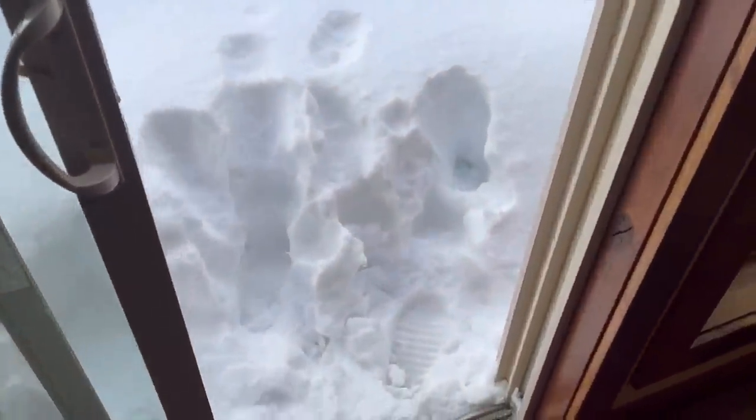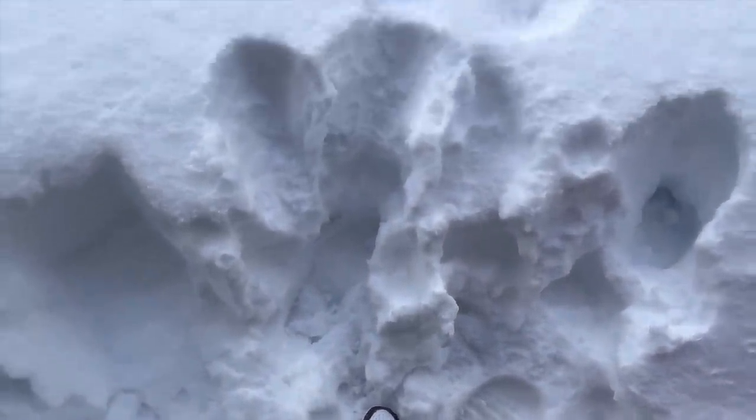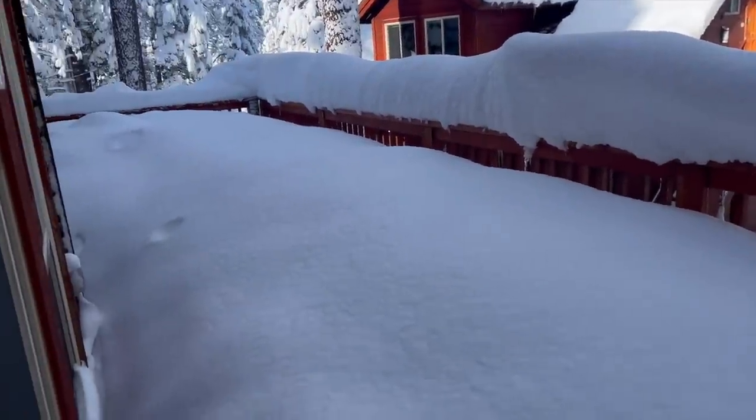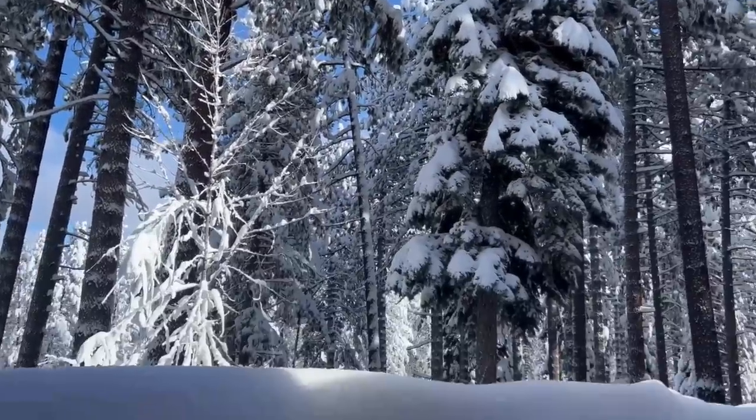Guys, look at all this freaking snow. Look. This is like no balcony. Like no balcony, you guys. This is what you call a winter wonderland.